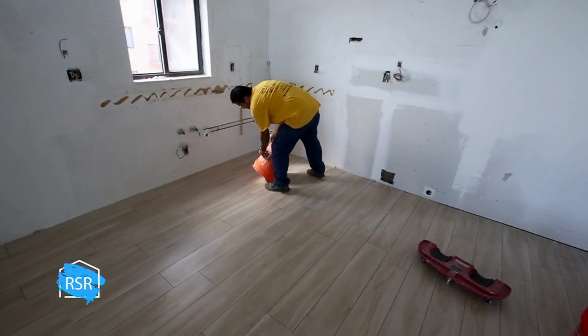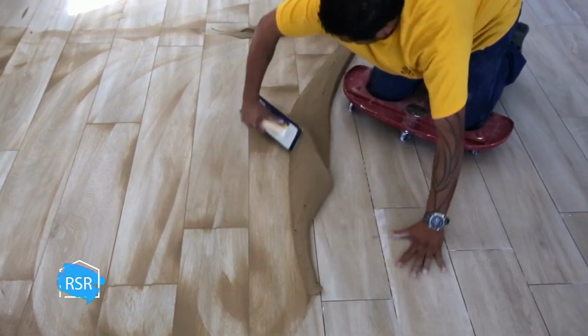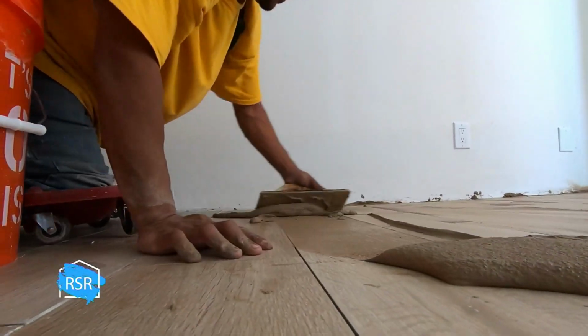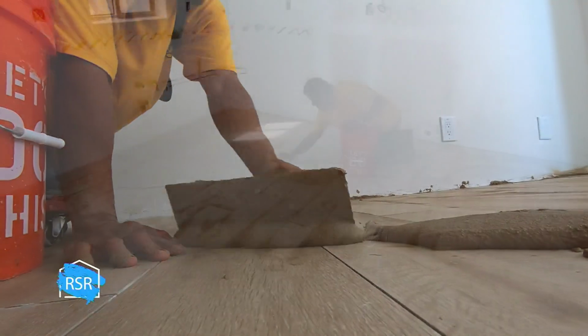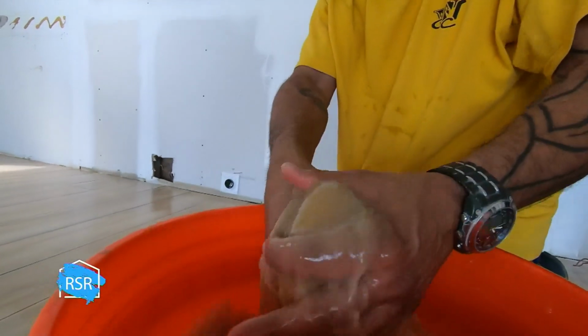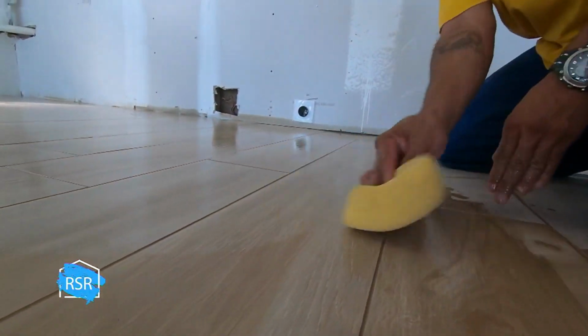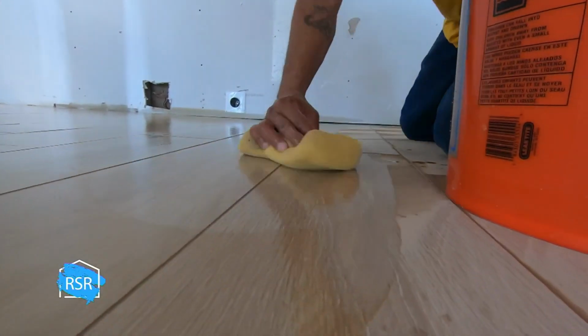With the cabinets due to arrive any minute, the team moves quickly on the grout in the kitchen. Once all of the neutral colored grout has been smoothed over the tiles, the excess is sponged off and left to dry.